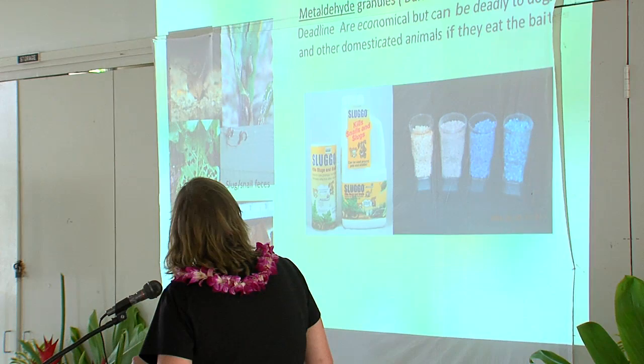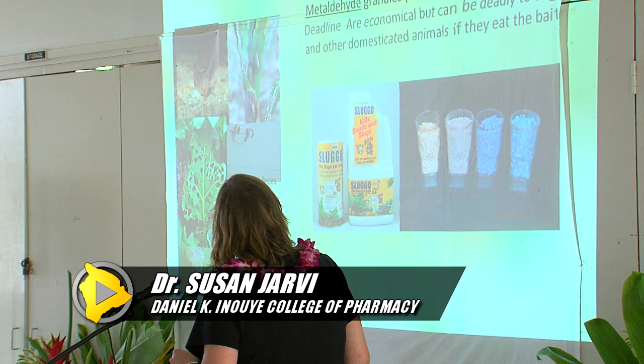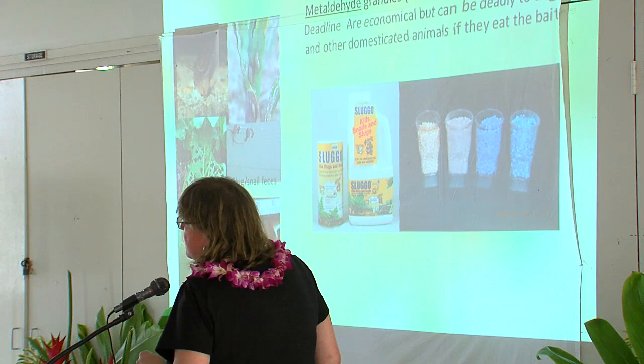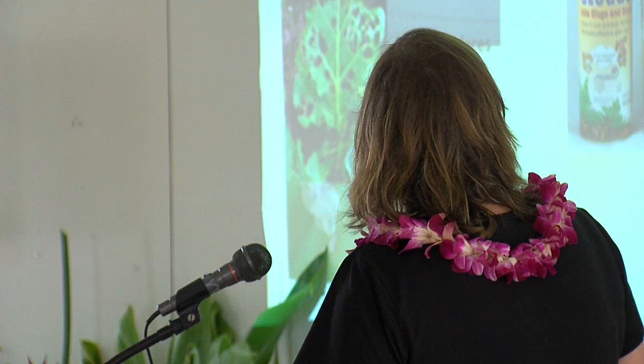Okay, and then of course you can use bait products like Slugo, which has iron phosphate, and Slugo is a little bit more safe than the metaldehyde ones. If you use any of these metaldehyde ones, make sure you protect your domestic pets because these are toxic. Whereas this is a little slower action, but it's safer. Slugo works by interfering with their digestion, whereas the metaldehyde granules work by, once the slug or the snail crawls on them, it causes increased mucus secretion, so the slug dies from dehydration, and that's a little quicker.